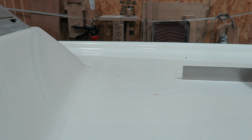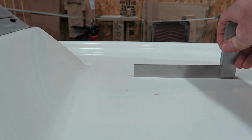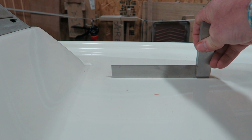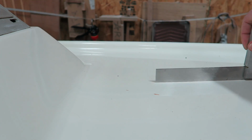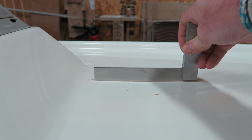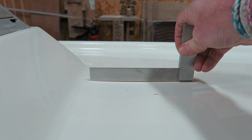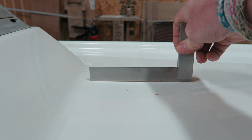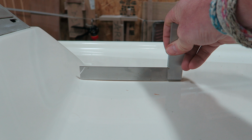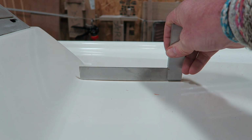Now, by taking a straight edge and moving across here, you can see right now the straight edge is flush on the deck. As I get closer towards where the windshield starts, you start to see a little bit of a gap open up, and it continues to grow until it gets to about right here, which, I don't know how well that's coming up on camera, is not quite 1/8 of an inch.